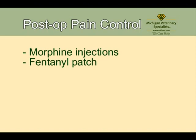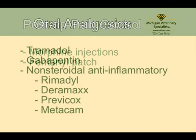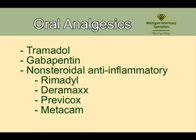Another option is a fentanyl patch placed on the pet's skin. This will continuously deliver a narcotic through the skin during the first 4 days after surgery. In order to control your pet's pain at home, an oral narcotic may also be prescribed. The most common oral narcotic used in our practice is tramadol. This medication is tolerated well by most patients, but may cause an upset stomach, agitation, or constipation.